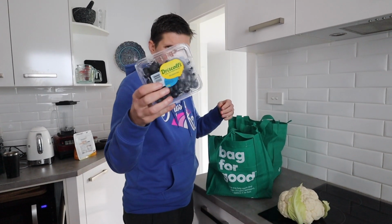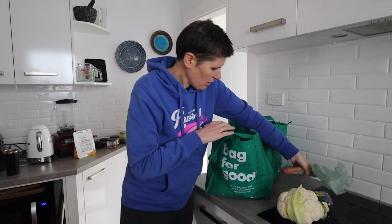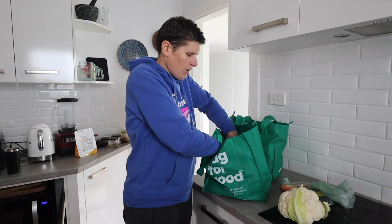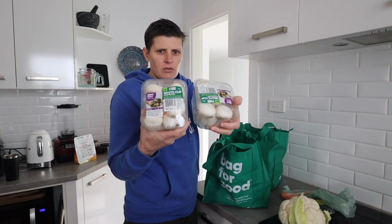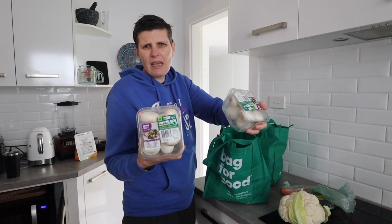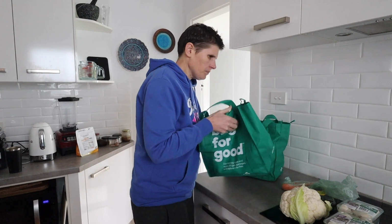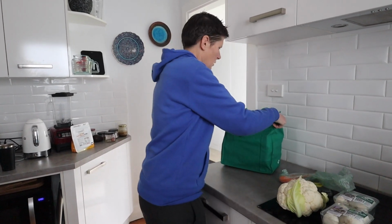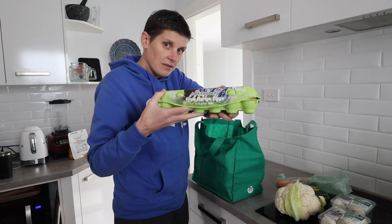Some blueberries, which are still pretty cheap at the moment. A couple of carrots. And I've been wanting mushrooms for breakfast, so we grabbed a couple of packs of mushrooms as well. Normally we would get the loose ones, but they were completely out today. Okay, standard eggs.